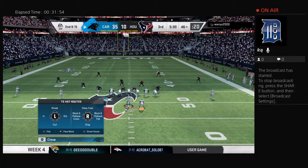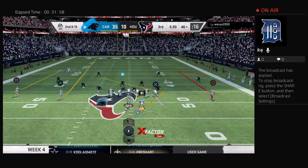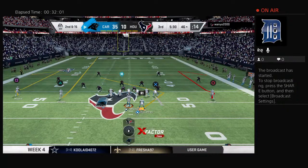There we go. 37's the Mike. Mike 37. Big stop, D. Big stop. Let's go. There we go. 37's the Mike. Mike 37.